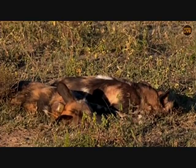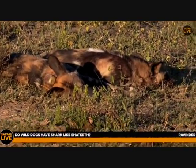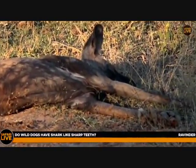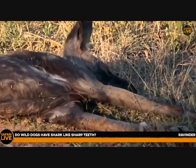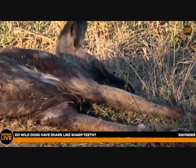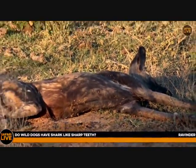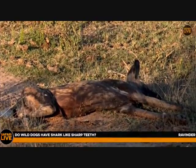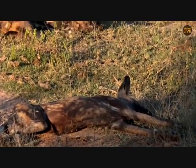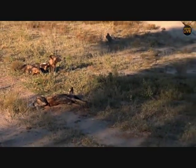Ravinda, you'd like to know if wild dogs have very sharp, shark-like teeth. Yes, they do. Yes, Ravinda, they do. Knowing that wild dogs are carnivores and they will need to tear or shear their meat very, very quickly. You see wild dogs, how they hunt, and once they bring down their prey, they have to eat it very, very quickly. One of the threats they have out there are either hyenas or lions.